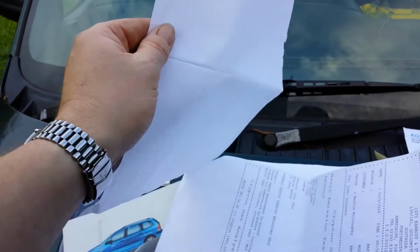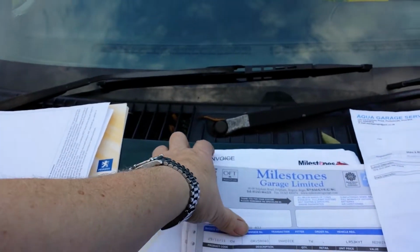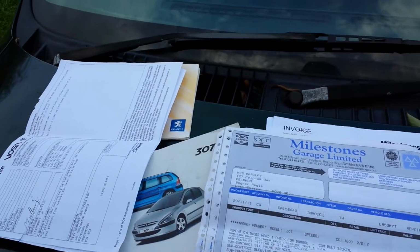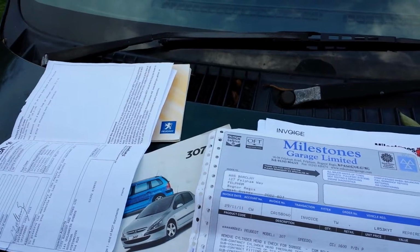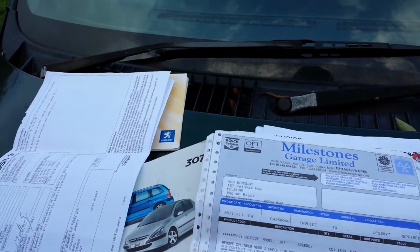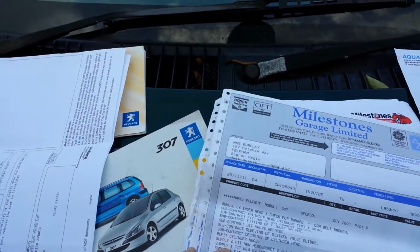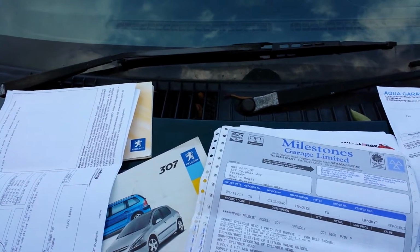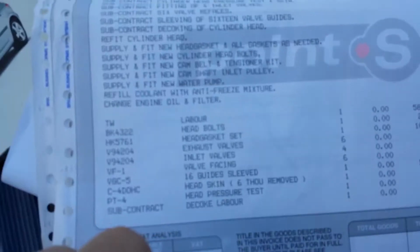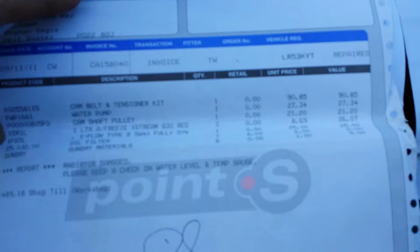MOT, previous one. This is a biggie. This car had obviously a cylinder head gone. It maybe broke its cam belt, and it had fitting of 6 exhaust valves, fitting of 4 inlet valves, 6 valves refacing, sleeve, tension, head gasket bolts, new cylinder head bolts, new cam belt tensioner pulley kit, new camshaft inlet pulley, water pump. Look at all of this here. Pause the video, read it. Look at the bill, £1,489. Done in November 2011, so that would have been about 80,000 miles or so.